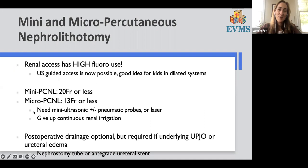Now, these types of PCNL techniques are going to need a miniaturized ultrasonic probe. Most of the time for harder stones, I also like to have pneumatic probes. There are only a few of these being made or in production. Most people actually use their laser. So if their hospital owns the laser, then they'll laser fragment things. That can take a long time to do with 2 centimeters of stone burden or a staghorn. So if you have very large stone burden, you probably want your ultrasonic and your pneumatic probe.